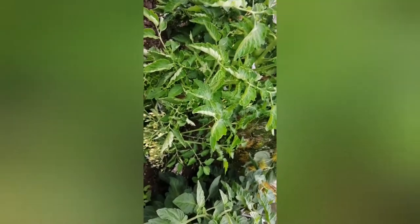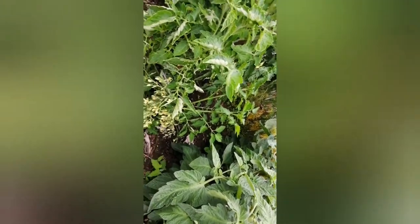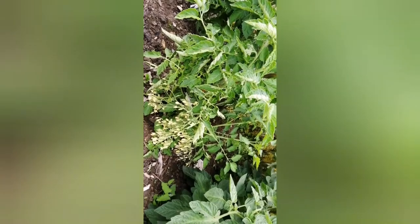It doesn't act like a normal vining plant. I'm not sure whether it's a bush variety. It didn't say on the packet, but I haven't been pruning it in the same way because it doesn't act in the same way. So I'm just letting it bush out a bit. I have three of those plants.